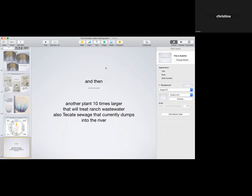So this place is available for people to come and stay at. Well, people can certainly visit Tecate.